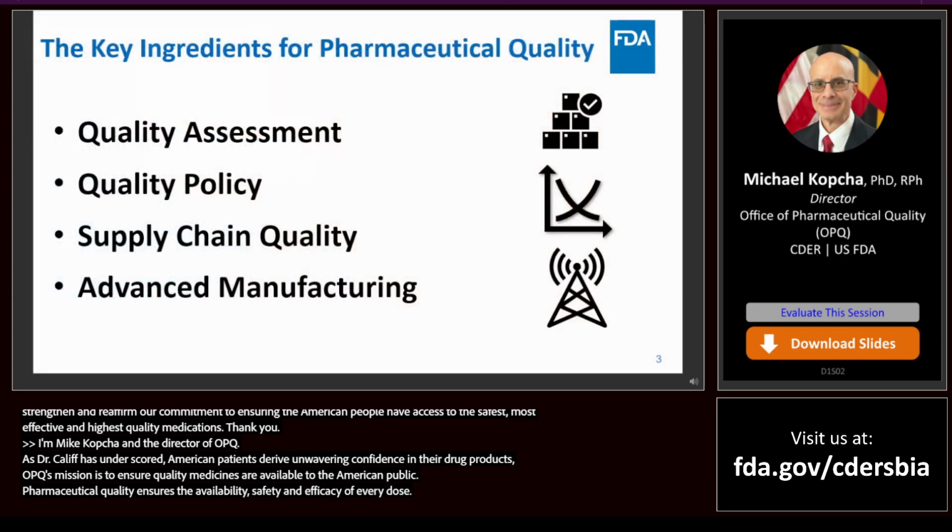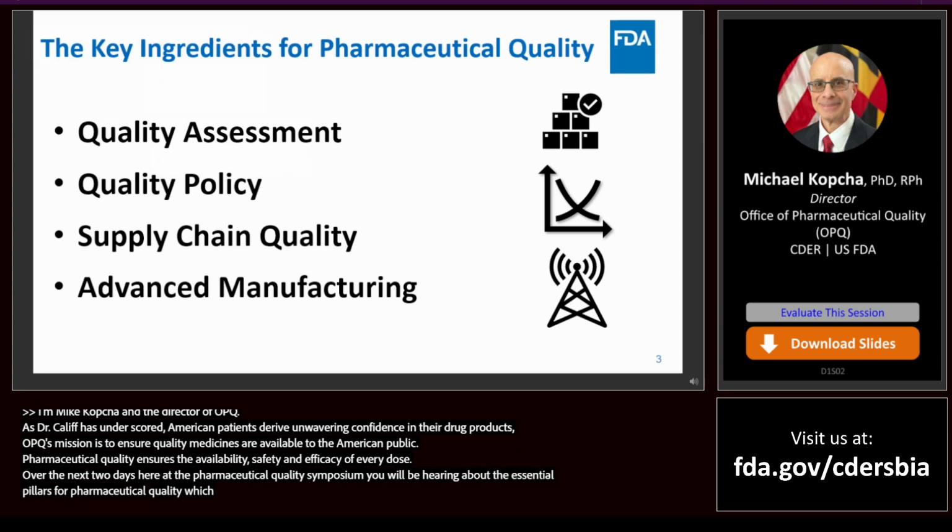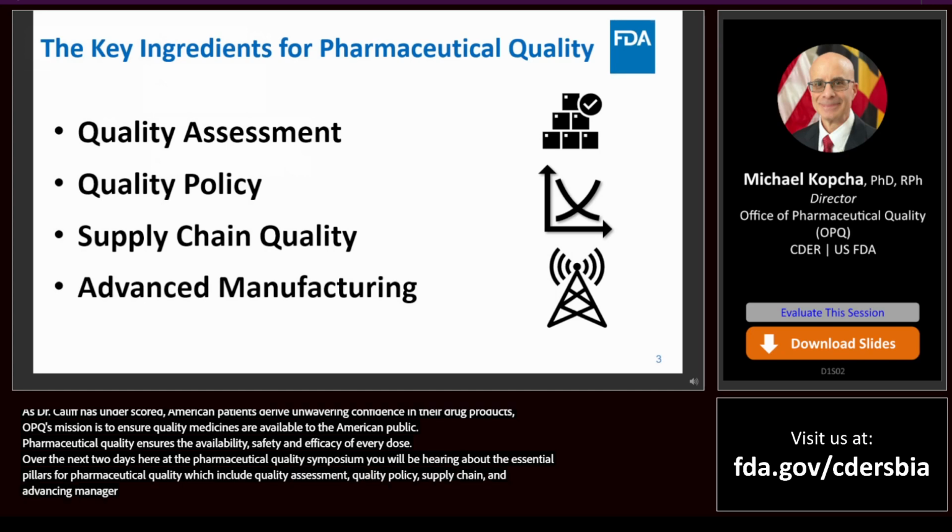Over the next 2 days, here at the Pharmaceutical Quality Symposium, you'll be hearing about the essential pillars for pharmaceutical quality, which include quality assessment, quality policy, supply chain, and advanced manufacturing. These pillars are the symposium's session topics, and our presenters will describe our ongoing efforts to assure pharmaceutical quality for the American public.